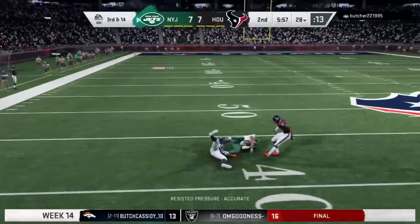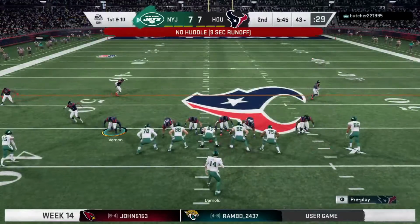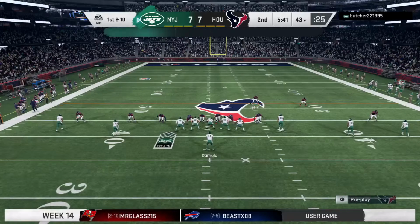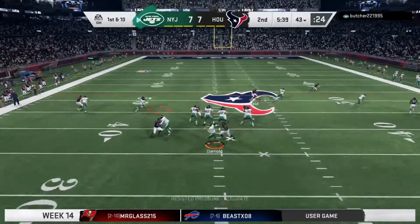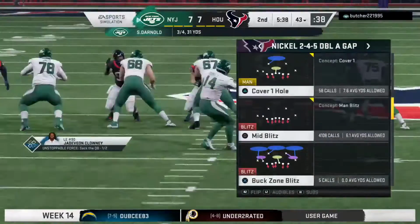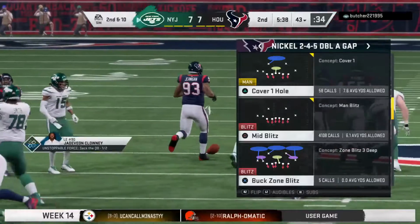Now it's Darnold, and Anderson's got it. And they get him down, but not before he takes it across the 40-yard line. Give him 15 yards on that one, and the Jets move the chains. Here's Darnold, and they're not able to hook up there. Incomplete. Albert Wilson, the intended receiver there. And that'll bring up 2nd down.